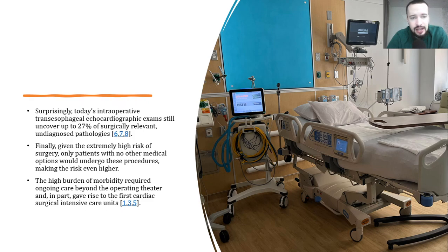Finally, given the extremely high risk of surgery, only patients with no other medical options would undergo these procedures, making the risk even higher. The high burden of morbidity required ongoing care beyond the operating theater and in part gave rise to the first cardiac surgical intensive care units. It is very important to check the patient's condition after this operation, and very important to see absolutely all levels of health in the monitoring.